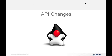API changes. I went through all of the changes to the APIs, and I think there were about 69 API elements that got changed. Let's have a look at what we got there.